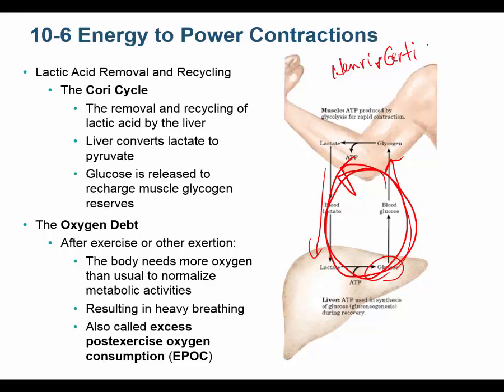I think that's the name. By the way, I think I spelled Gertie wrong. Anyway, you can look up the Coris. They're a husband-wife combination, and they discovered this Cori cycle of how we recycle lactic acid.